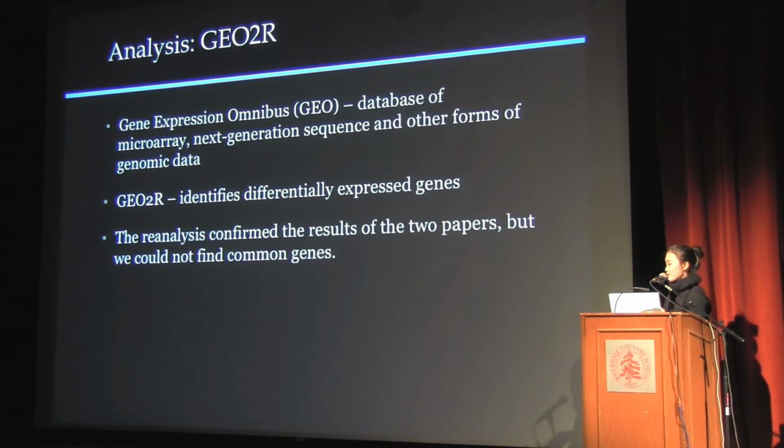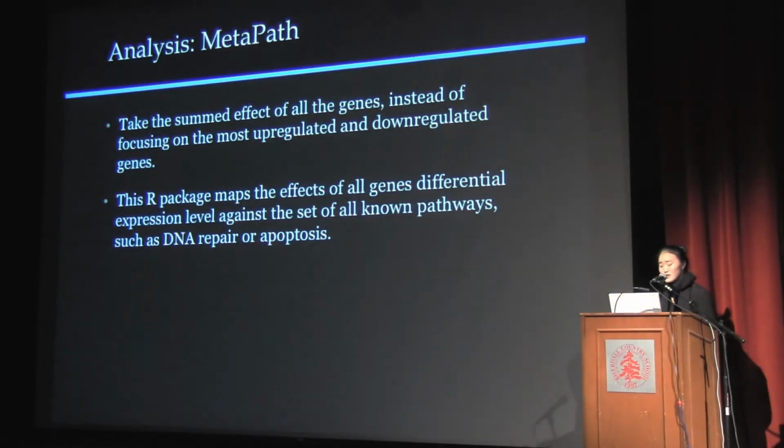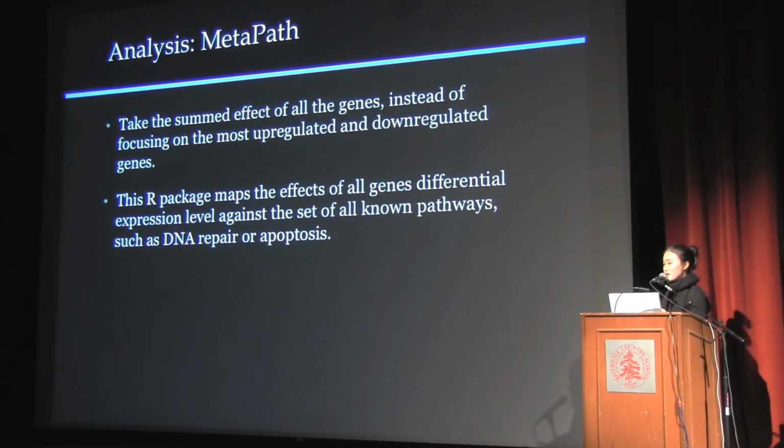We intended to see if there were certain genes that were upregulated or downregulated in both experiments, but we couldn't really find that. Afterwards, we tried a program called Ingenuity Pathway Analysis, which tries to draw relationships between the inputted genes, but we couldn't really find anything conclusive. Lastly, instead of focusing on the genes that are most upregulated or most downregulated, we wanted to take the summed effect of all the genes and which pathways they relate to. To do this, we used an R package, R being a programming language, called MetaPath. We were expecting to find pathways related to DNA repair, apoptosis, or stress response.